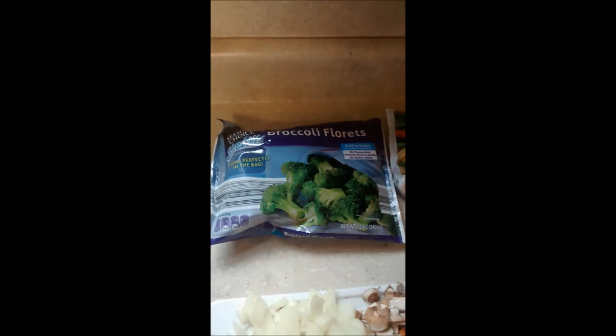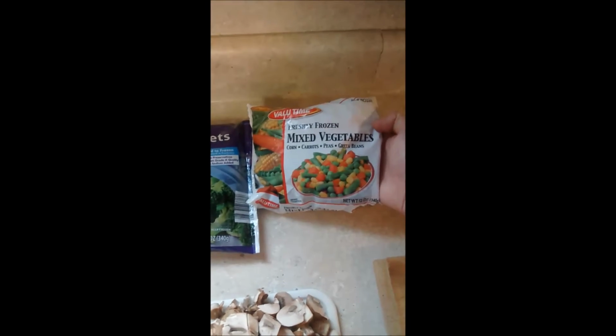And these I get from Aldi, and they're the most fresh, from the field to frozen, and it's the truth. Broccoli is one of the veggies that you can get in the Season's Choice steam, but I'm going to use those in my stir fry tonight, as well as mixed vegetables: corn, carrots, peas, and green beans.